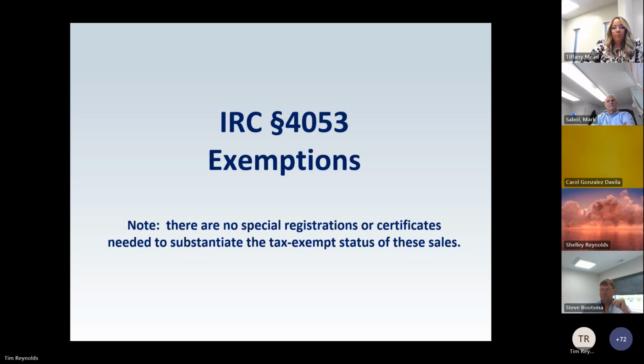Under this section, you're probably used to giving an exemption certificate or having somebody sign something or getting some kind of documentation in the deal file. There's really no exemption certificate or special registrations to substantiate these exempt sales. So there's nothing out there you need to have signed or documented. What I would suggest, with just about any exempt sale you make, is if you are selling exempt, make sure you have documentation or research in there as to the why.